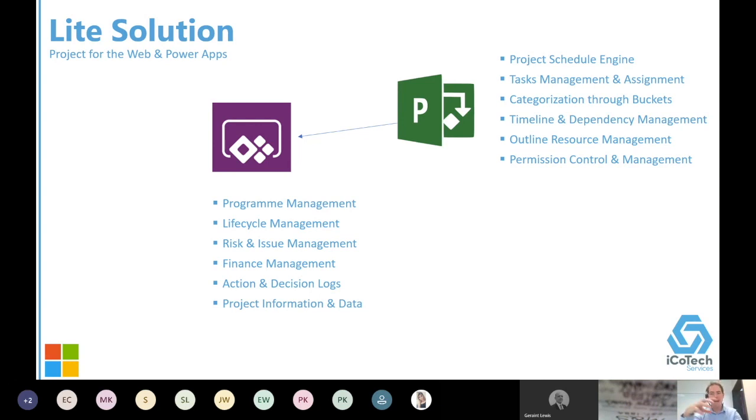But effectively, everything outside the schedule engine, program management, life cycle management, if you've got a series of stages and gates that you want your project to go through, risk and issue management, so tracking risk logs and all that content that goes with that, the financial management of the project, actions, decisions, and all the metadata and the data and the information that's associated with the project.